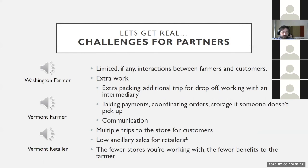So, for example, especially with farmers, there was less interaction with consumers, which was very difficult for CSA and farmers market farms. There's also extra work. If you don't already pack, there's the extra packing, making sure to pick up payments. So making sure that you have a lot of communication with your retailer. And so those are some of the challenges.